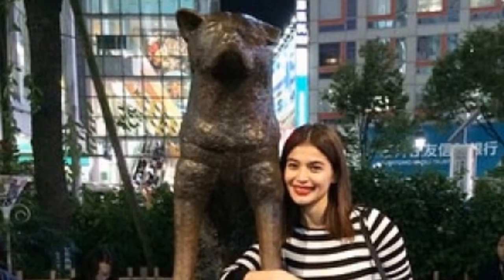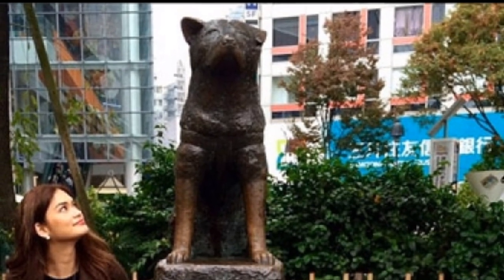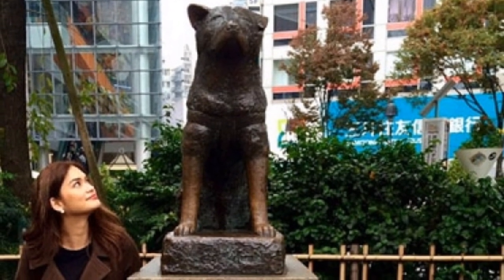Maraming artista natin sa Pilipinas na talagang nagpapakuha ng picture sa statue ni Hachiko. Ganun siya kasikat, guys.